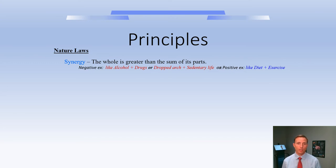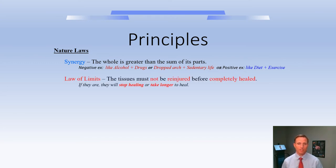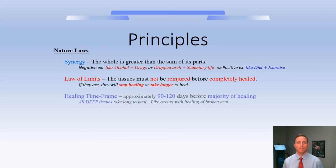The next nature law is the law of limits. The tissues must not be re-injured before they're completely healed. If they are, they'll stop healing or take longer to heal. That's pretty obvious. Then we have the healing time frame, approximately 90 to 120 days for the majority of healing.